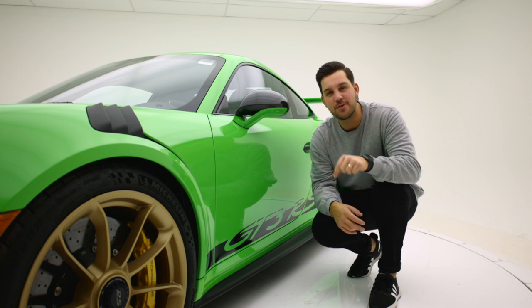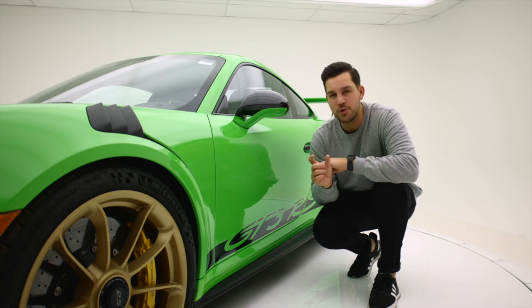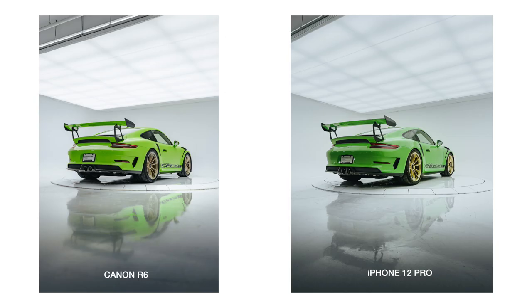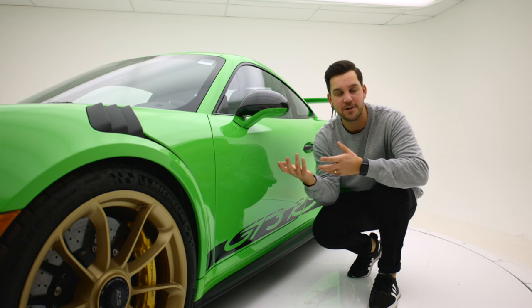Feel free to ask any questions down below. Also, I might sneak up a little iPhone 12 photo on here so you guys can see the difference between a Canon R6 and an iPhone 12 Pro. Might be a fun comparison.